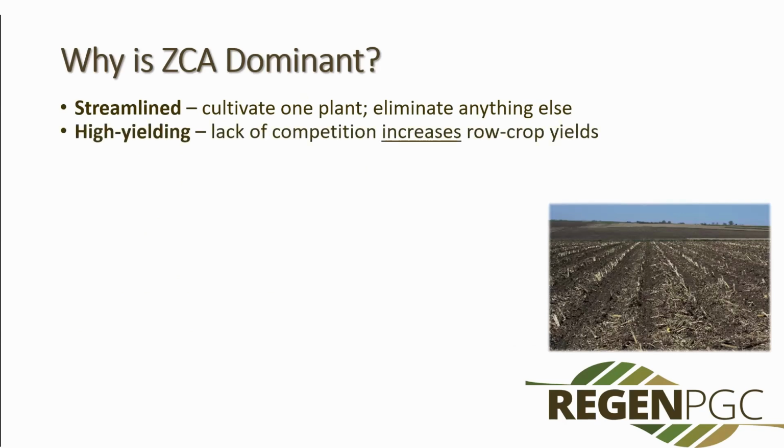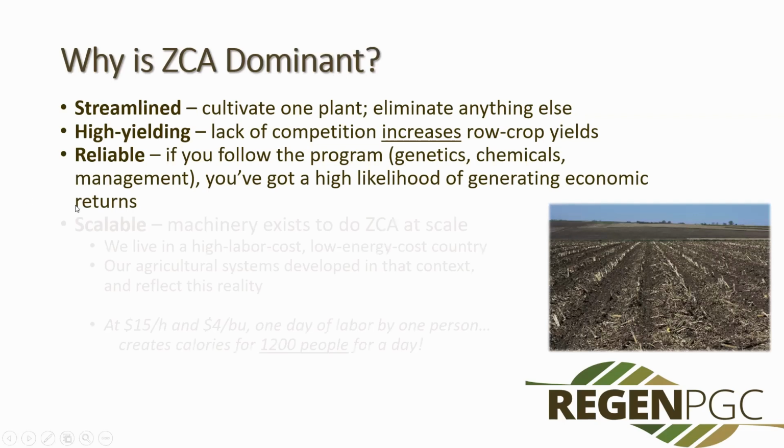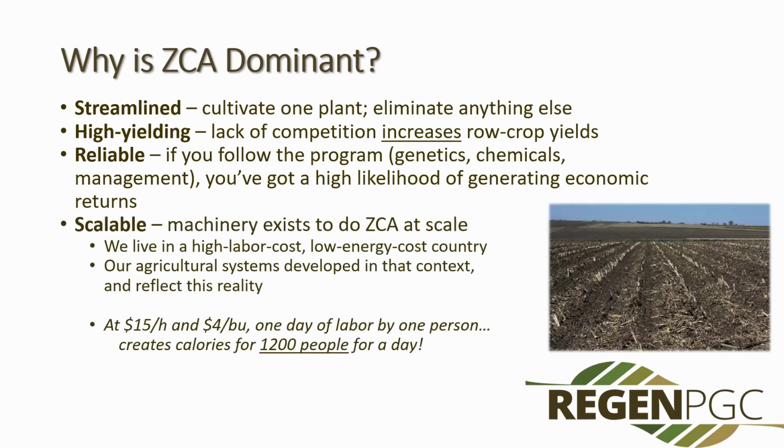The lack of competition increases the row crop yields that we get from these systems. It's an extraordinarily reliable system, right? If you follow the program, you've got a very high likelihood of generating economic returns. It's highly scalable. We have machinery to do zero competition agriculture at scale. A lot of people, I think, don't appreciate what a very high labor cost, low energy cost country we live in. That's been true for a long time in the United States. We have an agricultural system that developed in that context and reflects that reality.